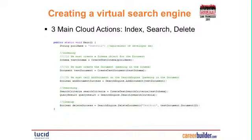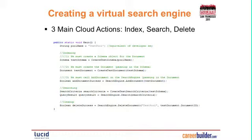Well, first of all, I hope you guys can read this. If you can't, the slides will be available later. First of all, you have to create a schema. You create a document. You say search engine.add document, passing in your document. Then you create a search criteria. You say search engine.search. And then you say search engine.delete my document. This is the full example. This is how you use our API.